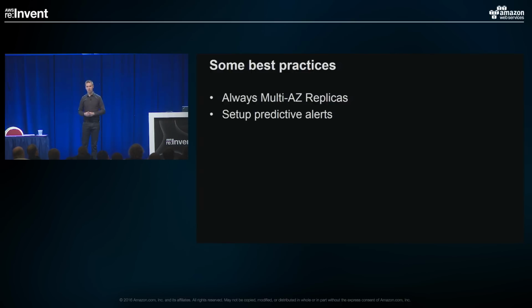Michael had a slide up there that he went through kind of quickly, talking about setting up alerting. That's been critical for us. And early on, we didn't do a very good job with this, and we paid the price for it. So some of the alerts that we found very valuable, swap usage.